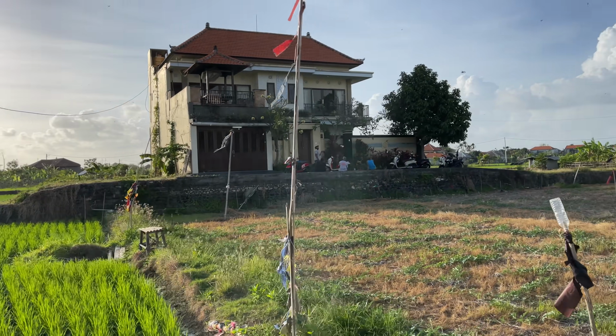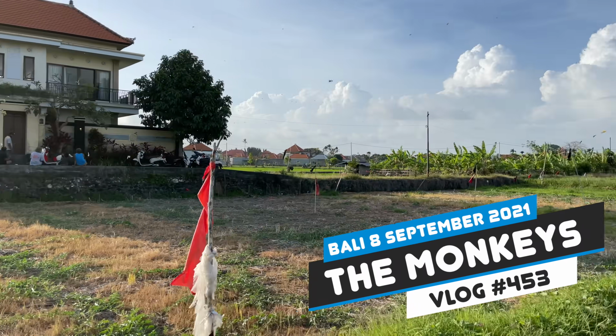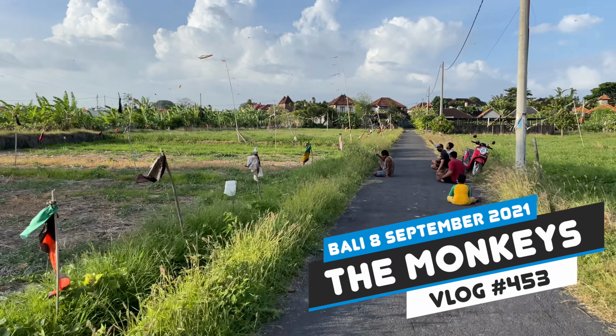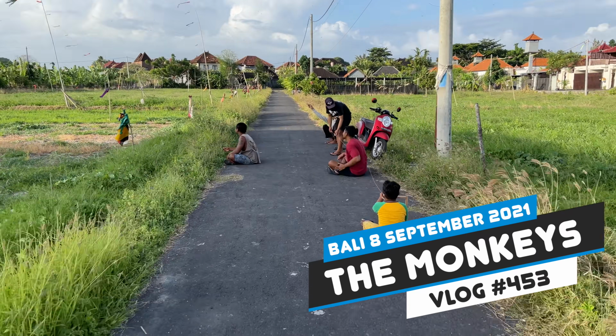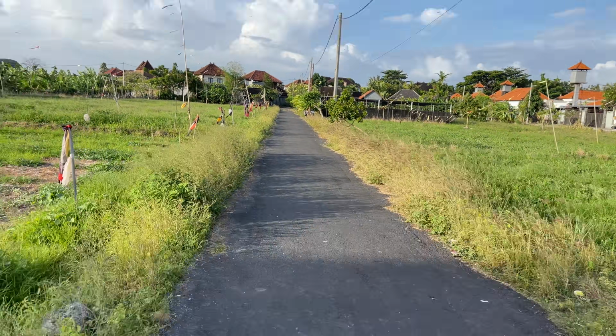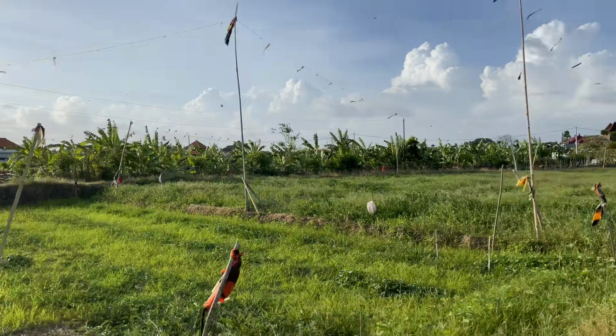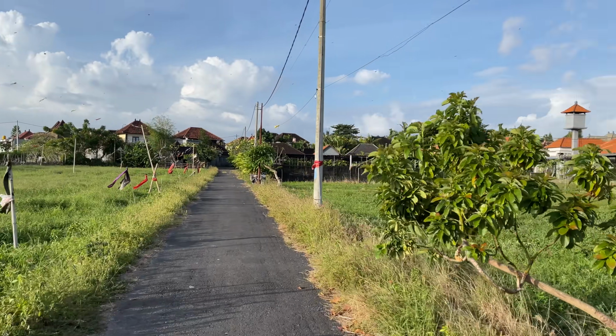So here is one house, a local house with local people living here. I think this is a local house and there are local kids playing with kites here. So that's also cool. Yo, what's up? String. And that's how it looks like. So there are new houses around, and there are villas and also local houses.